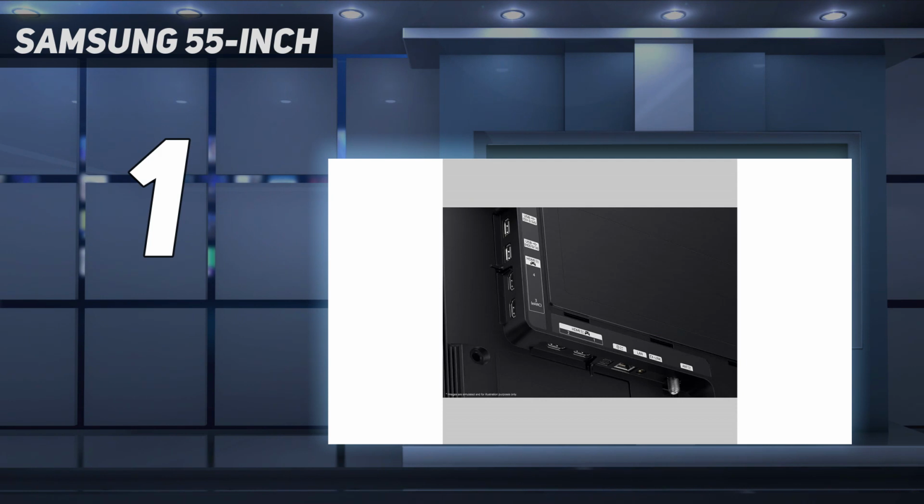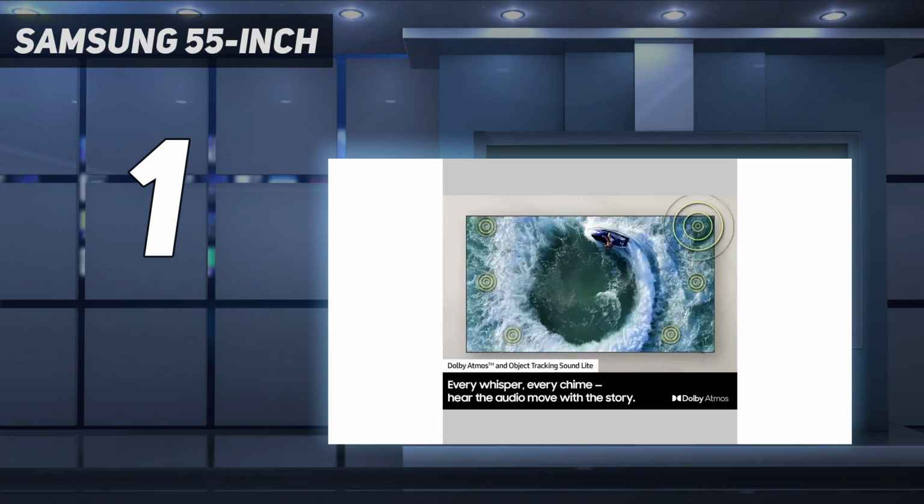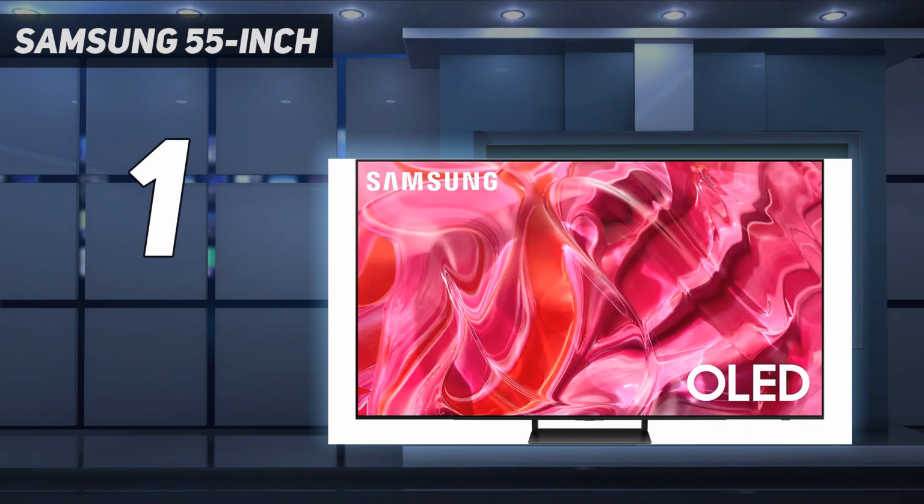You could also go for the Samsung S95C OLED instead, which is one of the brightest and most vibrant TVs on the market. It's basically a slightly brighter S90C, but it comes with a significant price hike and isn't worth it for most people.